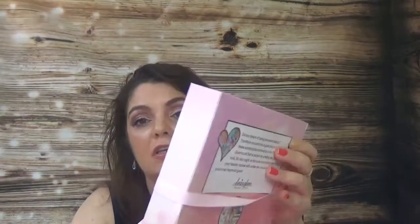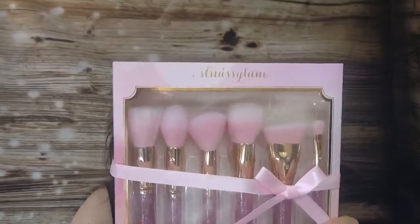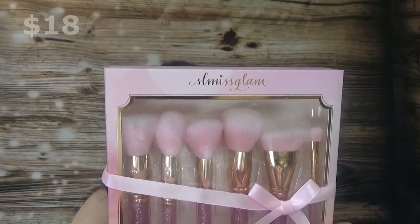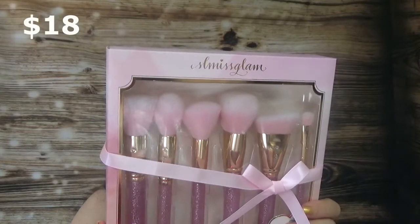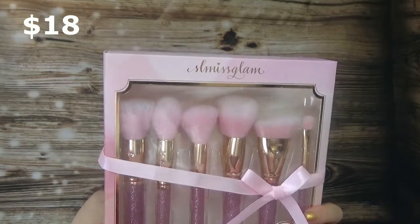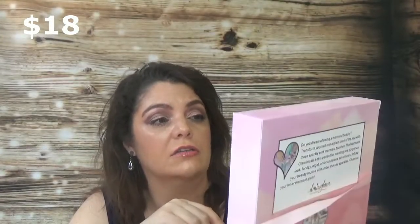So it was this one, and I also have another brush set that I got for my daughter. I got one of these brushes in an Ipsy bag, and she liked that brush, so I got the full set. This one is from Surreals, it's LMS, SL Miss Glam. Anyway, this set is very cute, a Mermaid Glam blush set.